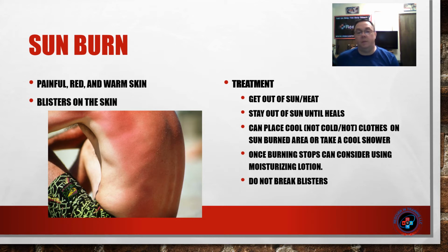So with that being said, if we've done some damage to our temperature regulation and we throw some cold water on there, you're going to cause them to shiver and shake, and their body will try to build up heat itself, which we don't want to do. So we want to make sure that we keep them cool, just not cold.